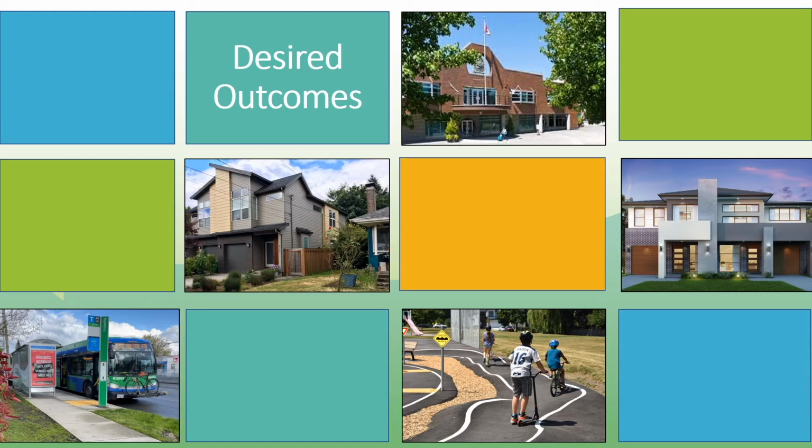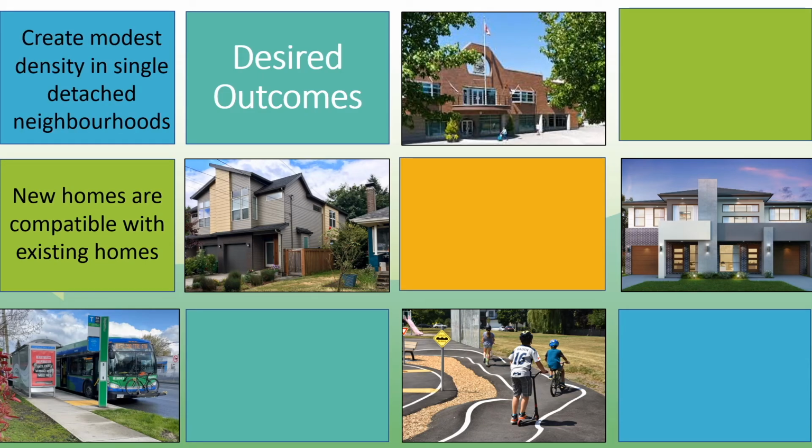You may be wondering why we're undertaking this review. Well, there are 6 desired outcomes that this work seeks to achieve. 1. To have new homes that are compatible with existing homes. 2. To create modest density in single detached neighborhoods. 3. To expand the range of housing forms.